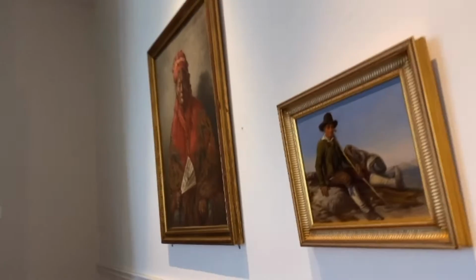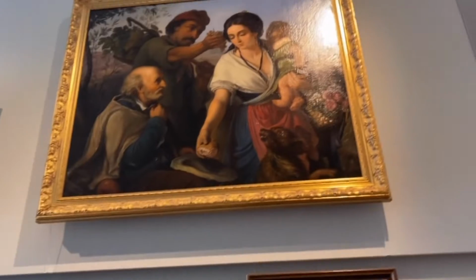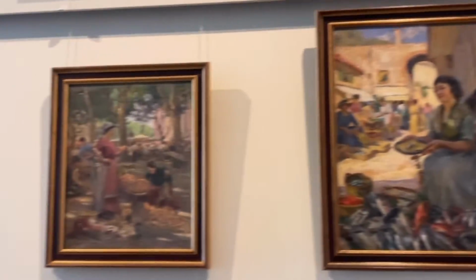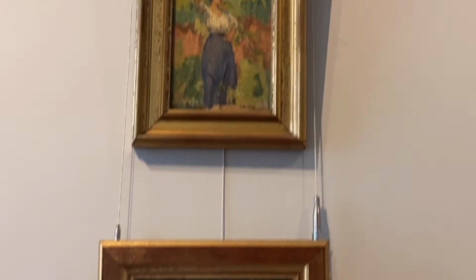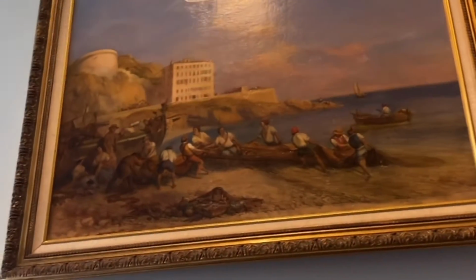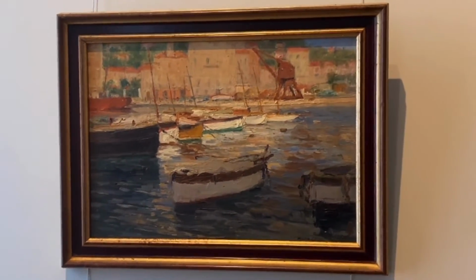A lot of the writing, giving the explanations that are written next to all of the paintings, is in French, so I can't translate that unfortunately, but as you can see, all of the paintings are really beautiful. I have just turned up the brightness, so it's going to be much clearer from now onwards. That is just beautiful.